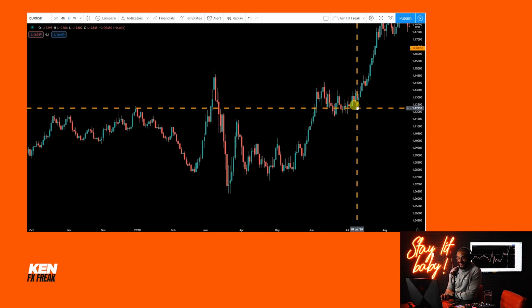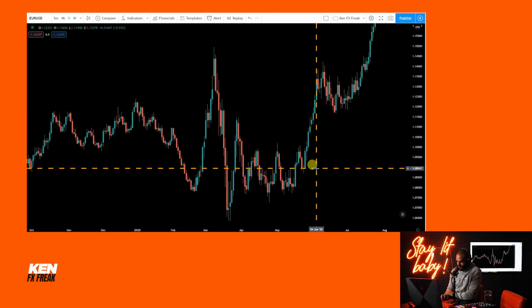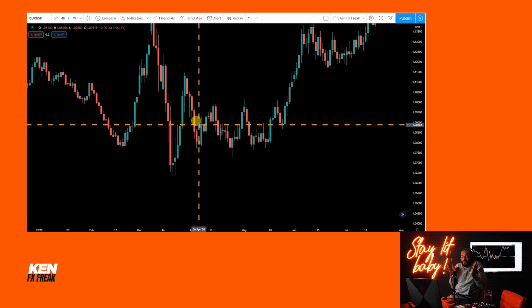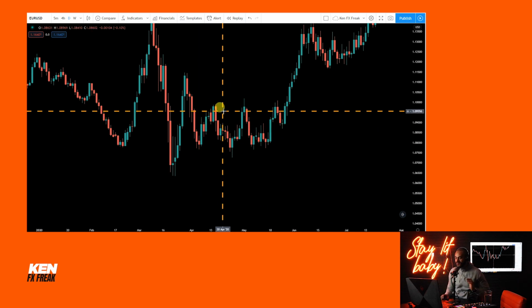Again, let's go to the daily. On the daily, look at this as well. Just paying attention to the price action, it just stood right out to me. I was hoping we'd see something here.